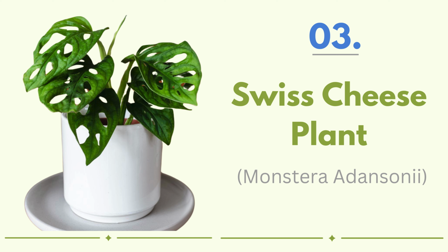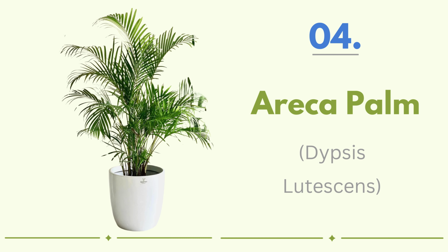It's a fast grower too, so you'll have a jungle in no time if you give it some indirect light and keep it lightly watered. It's a little dramatic in the best way possible, and honestly, it's a must-have if you want that wow factor in your plant collection.